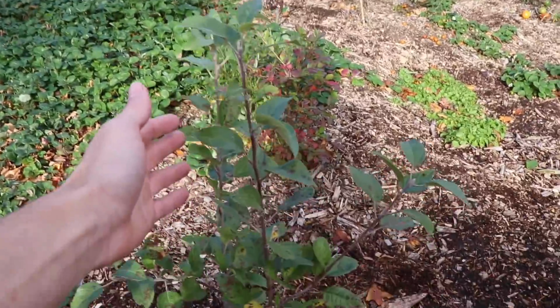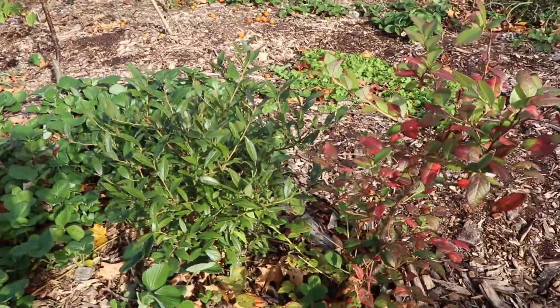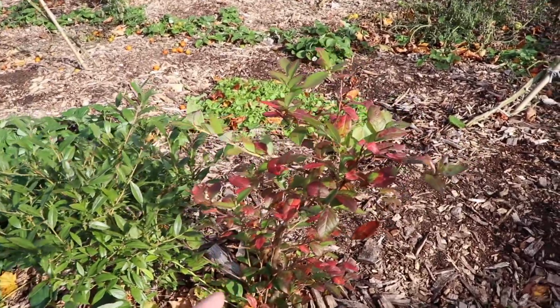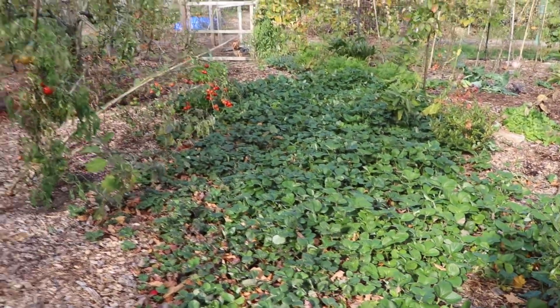Young apple trees growing up here. Got some blueberries right there, 2 different varieties. And even before they start fruiting, because they're 2 different colors of fruit, you can still see the different variety in the way the leaves change as fall comes. So some of them like that, this variety here is just beautiful coloring. Some of the blueberries will do that. They can be used as edible landscaping ornamentals as well.